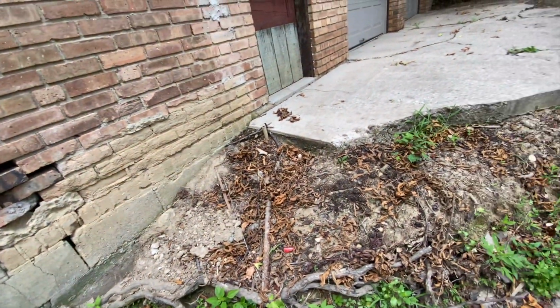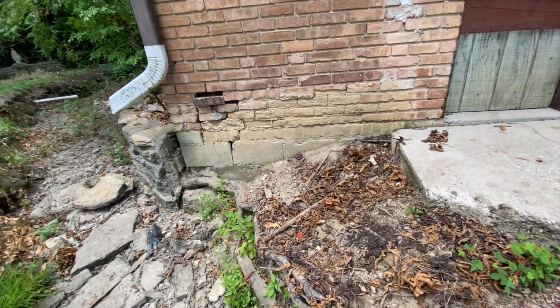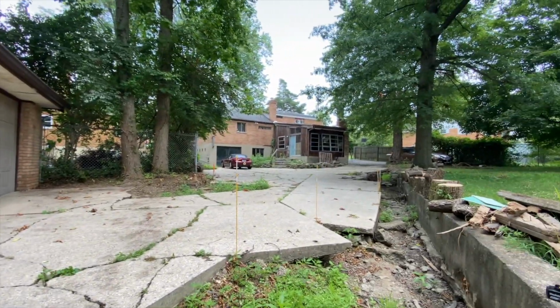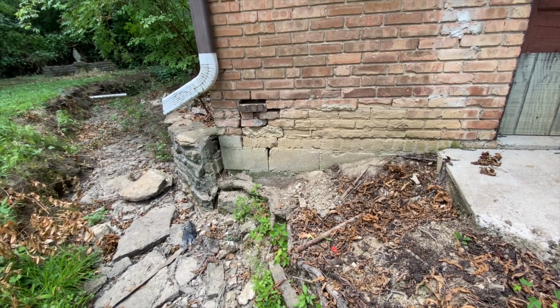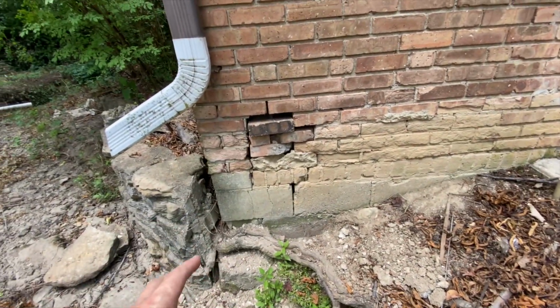One of the tasks I'm not going to do, I'll farm out to someone at some point in time, is to go through and do all the mortar work on both the garage and the house itself, because that's just a lot of work, and that would take me probably all summer just doing it by myself. But in the meantime, I just need to protect this a little bit from the water.